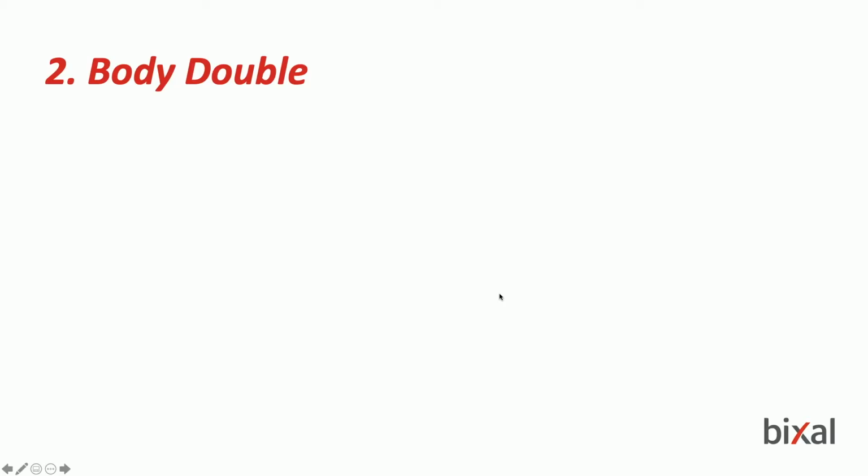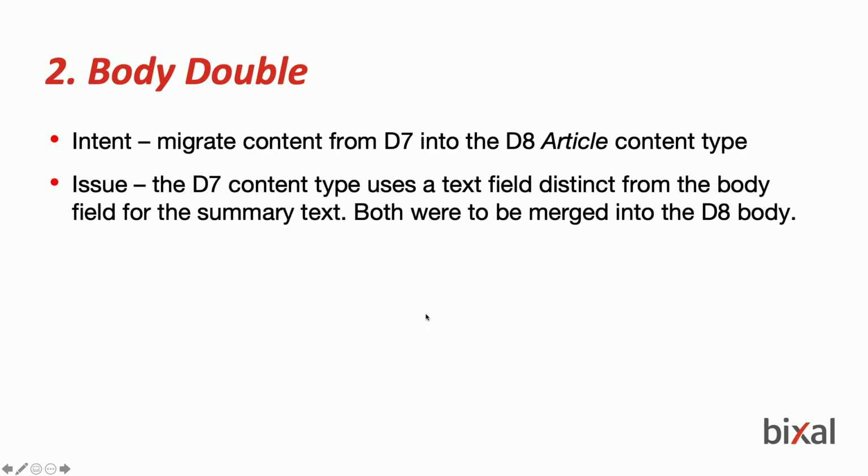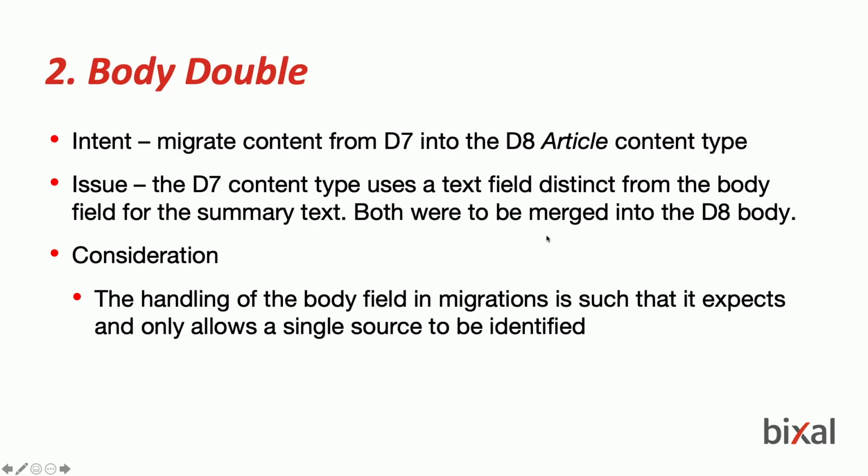All right. The second example I call body double. And in this case, we wanted to migrate content from D7 into a D8 article content type. The D7 article content type had been modified, though. And interestingly, the body field was used for the body text, as you would expect, but the summary that would normally also be part of the body field was being kept in a separate field. We wanted both to go into the body field instead of using a separate field in D8.